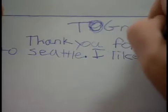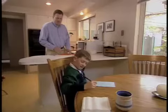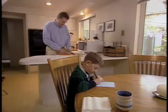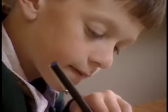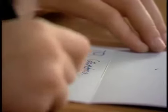Writing is a lot more than spelling out words. It's the process of giving shape to ideas. As Connor composes a letter, he must think about his audience, in this case, his grandmother, as well as his reason for writing. And just get the process of writing something, a beginning, a middle, and an end. It's something that we talk about, and it's just good for his writing skills.